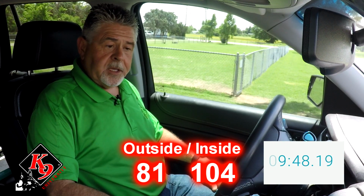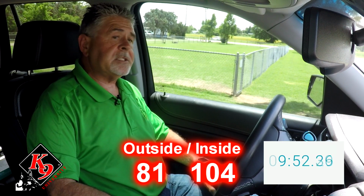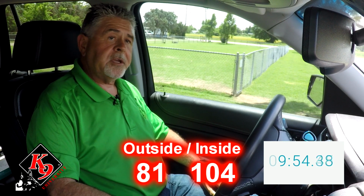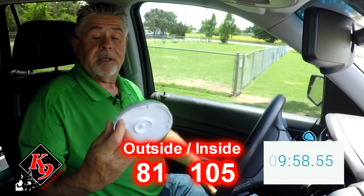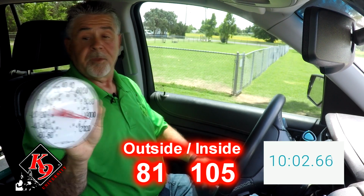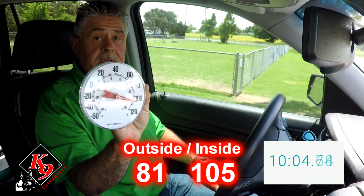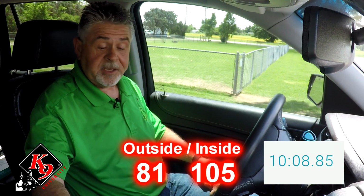Alrighty folks, it's been about 10 minutes, 9 minutes, 50 seconds that I've been stuck in this vehicle without the air conditioning running. And let's see what our little handy thermometer says. 102, 104. 104 degrees in here in 10 minutes of no AC.